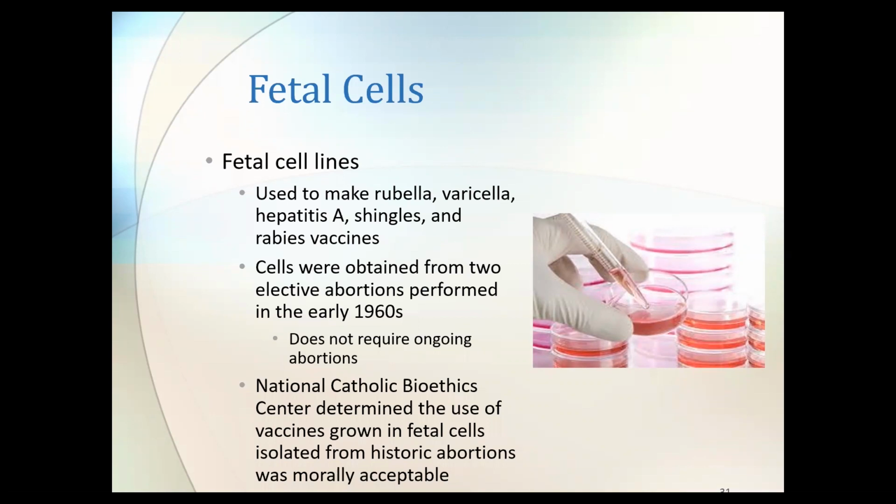Of course, this can be a concern for people of certain religions or moral beliefs about abortions. I would like to say the National Catholic Bioethics Center has determined the use of vaccines grown in fetal cells from historic abortions is morally acceptable to receive, usually based on principles of the good of the greater whole. So if someone has concerns about this, you can point them in the right direction on the stances that have been taken by their religion, and explain that it's not an ongoing abortion process going on to make these vaccines.